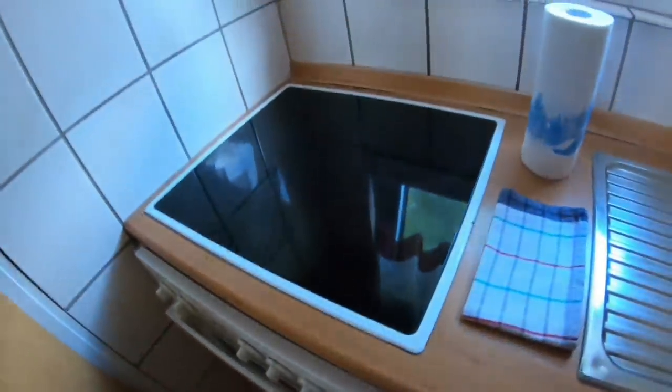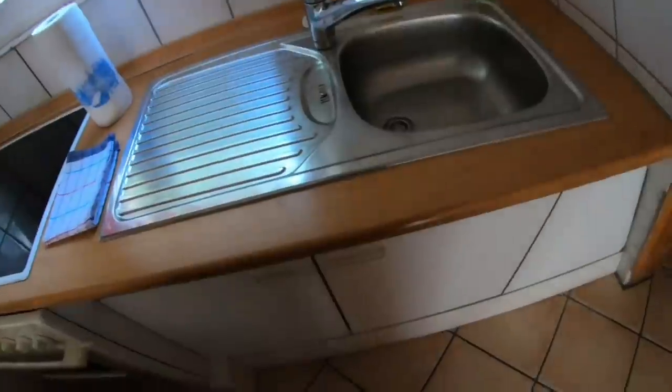So here's the kitchen. We've got an oven, and a stove for cooking. Pots and pans.